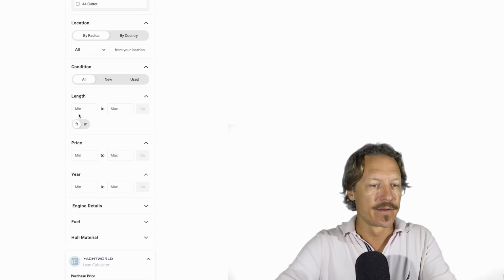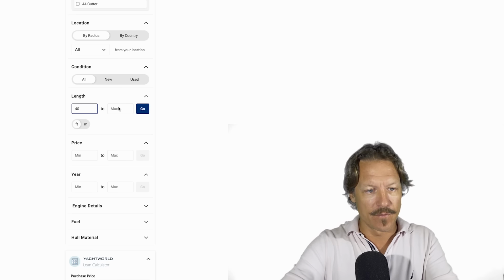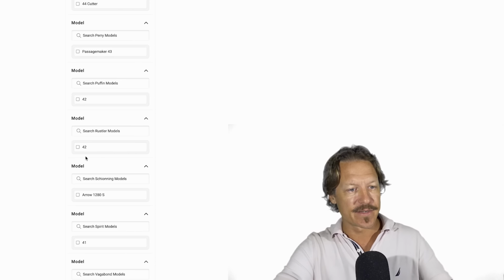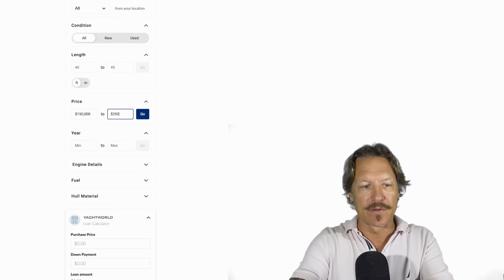Okay, so we're going to scroll down to where it says length. We're going to use the parameters that we have, 40 to 45 feet. Oops. 40 to 45 feet, go. And then we're going to go down to where it says price. And we're going to do, let's say, 150,000 to 250,000. Just to see what our options are.